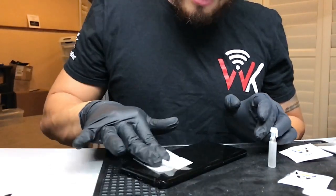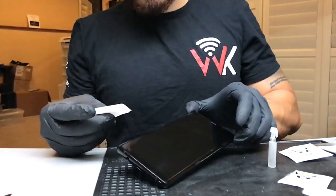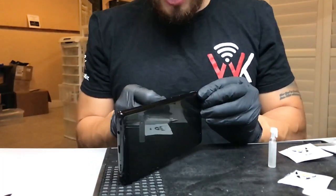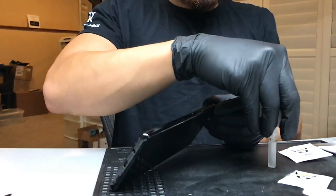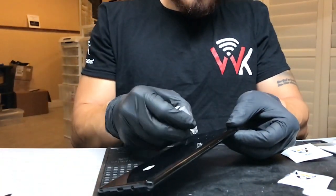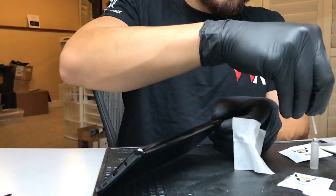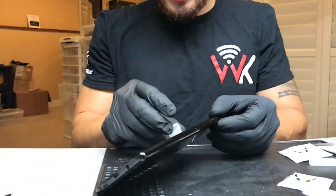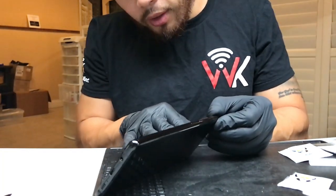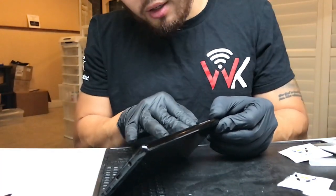And then this will get hazy, all right? That's perfectly normal for this to get hazy. It just means that it's drying. And as I do that, I'm gonna do the rear camera as well. We want to make sure that rear camera is protected too, just because it is a very nice camera, and it also features a 12 megapixel wide angle camera. So not only is it dual camera, but it has dual flash as well, and so we want to make sure we take care of that lens.